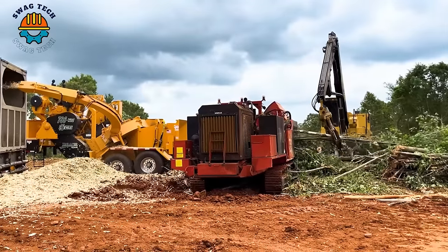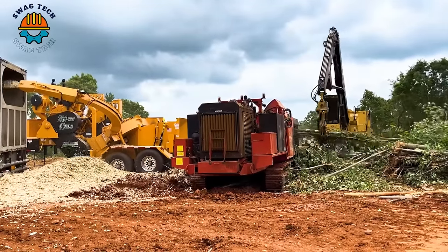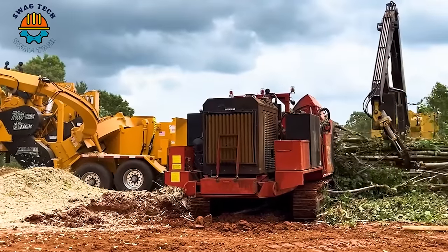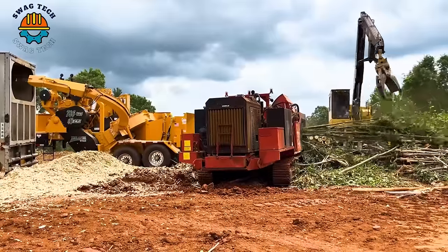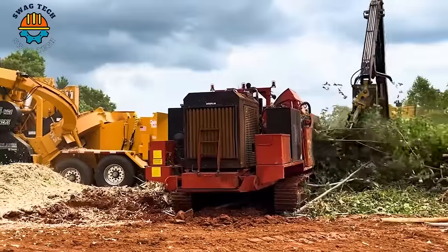Trellin 786 with CAT C27 plays its important role in forestry operations, ensuring efficient use of wood resources, promoting sustainability in land management practices.